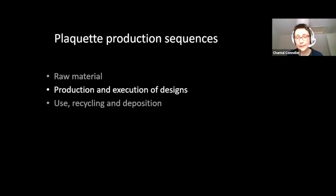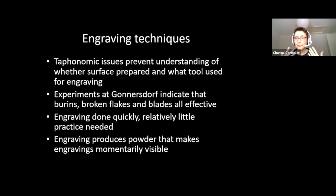If we look at the production and execution of designs, because the site has had taphonomic issues, we can't tell from the microwear whether the surface was prepared through polishing and grinding. Looking at some of the unmodified plaquettes, I suspect they were, and we can't tell exactly what tool was used for engraving. But experimental work done in the context of the site of Gonnersdorf suggests that burins, which are specialized engraving tools, broken blades and flakes are all very effective, done very quickly, with relatively little practice needed.